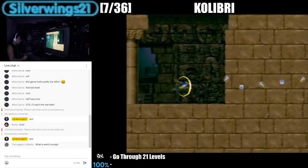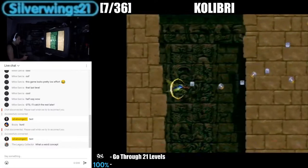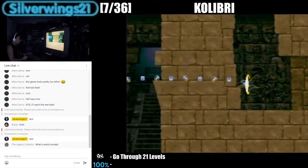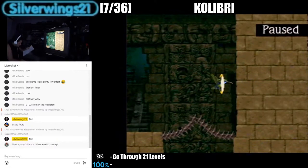Practice run down two wind tunnels. Don't want to go that way. First time through, I figured it out. Alright, let's see. Checkpoint up here. Yellow bombs. Backtrack down two wind tunnels. Then left up. Left. Checkpoint.